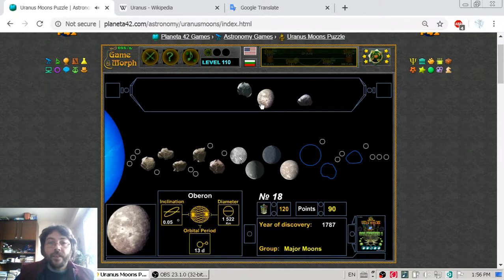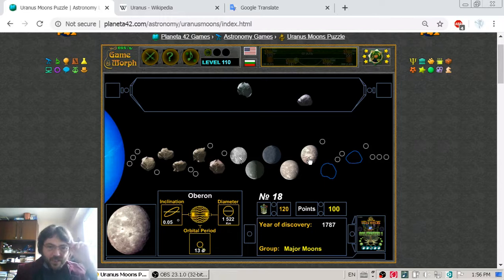And natural satellites number 18 is Oberon. Oberon is almost as big as Titania, with a diameter of 1,522 kilometers, going around Uranus for 13 days. Also discovered in 1787.